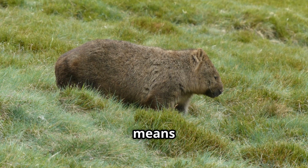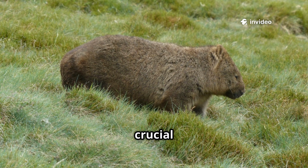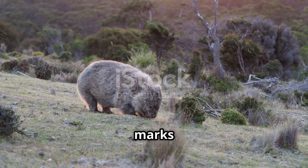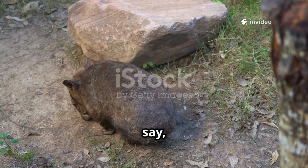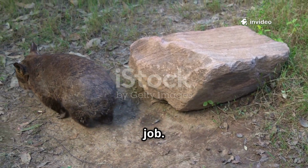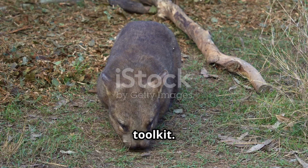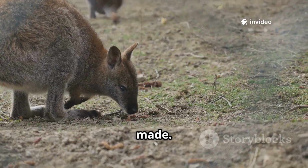Their slow metabolism means it can take up to 2 weeks to digest a meal, extracting every bit of moisture, a crucial adaptation in dry environments. There are 3 species of wombat, all solitary and territorial. Each wombat marks its home range, and this is where their unique droppings come in. They need a way to say, "This area is mine," and a cube is the perfect shape for the job. The wombat is a master of its domain, both above and below ground. Its surprising habits are all part of its survival toolkit. Now, let's journey inside the wombat to see how those cubes are made.